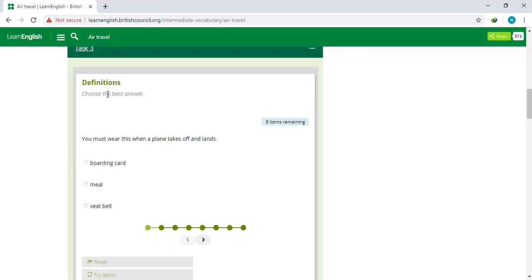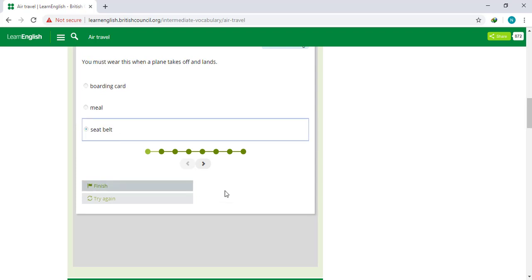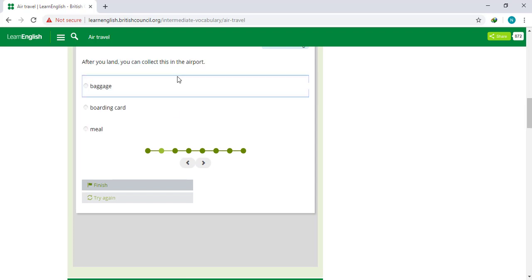Definitions. Choose the best answers. You must wear this when a plane takes off and lands. Boarding card, meal, seatbelt. You must wear seatbelts. Next. After you land, you can collect this in the airport. After landing, we can collect baggage. This shows your flight and seat information. Boarding card. Yes.